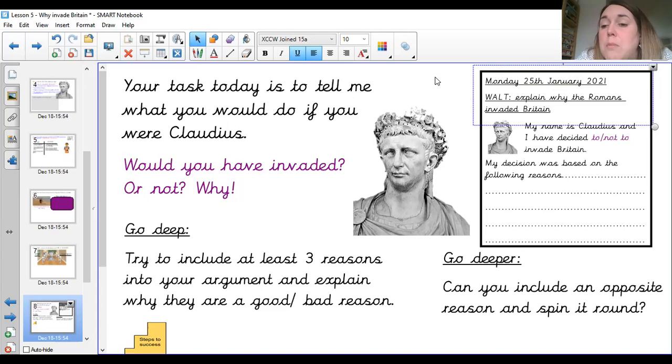You are then going to write, my name is Claudius, and I have decided to, or not to, invade Britain, full stop. My decision was based on the following reasons. I would like you to choose 3 reasons. So they will either be reasons why, yes, we should have invaded. So I decided to invade because my army are good fighters. Tell me a bit about that. Why that is a reason.